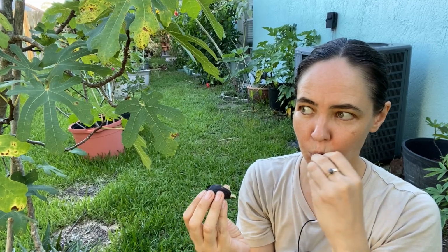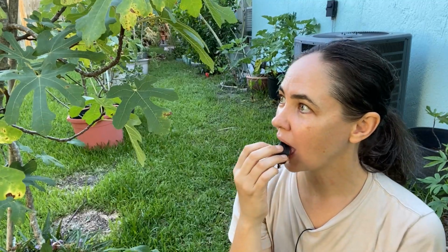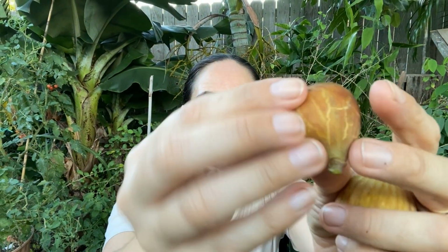Oh, yum. I'm just gonna take a moment to enjoy this. Wow, wow, wow. Fresh figs. Hands down, one of the little delights of life. We got 2 more figs. These are white figs, and this one, like, check it out.